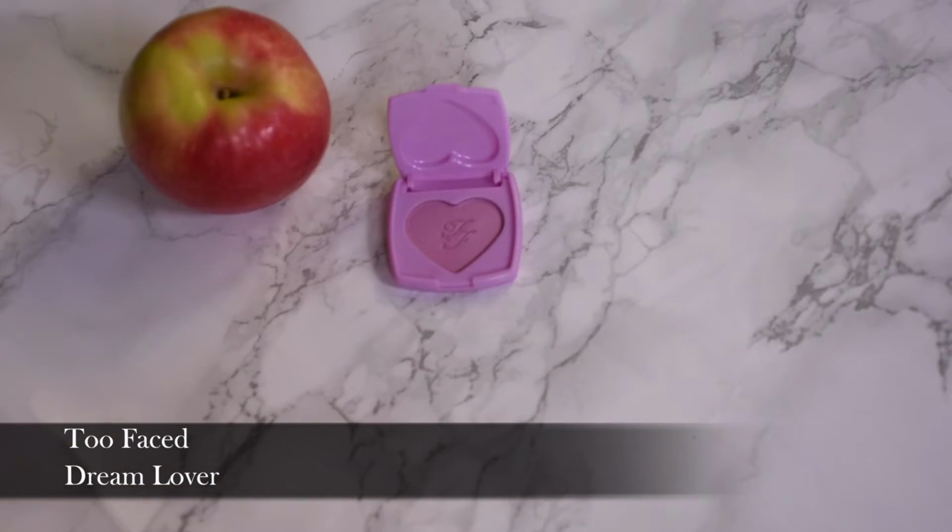So I'm going to use two blushers. These are from Too Faced, and the one over here is Dream Lover, and it's more of a lilac pink, and it goes on top of my mobile lid.